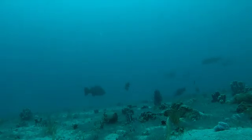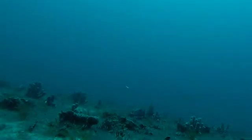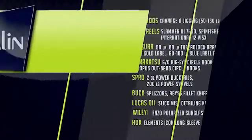But these guys are obviously in the right areas. You don't even have to see us catching the fish. You can just look at the footage and see what's down there, and pretty freaking amazing.